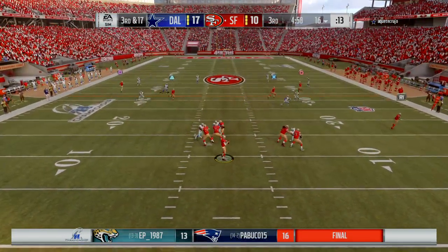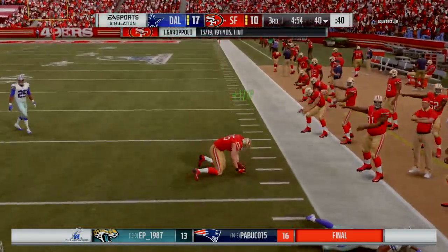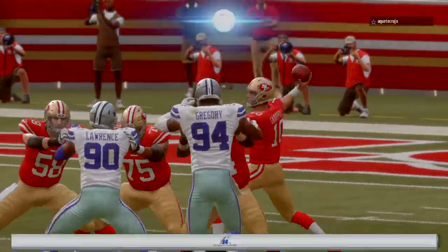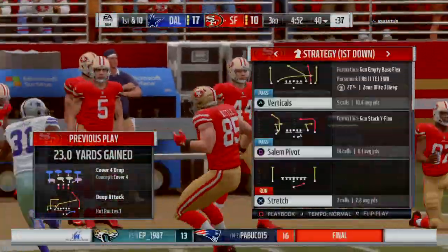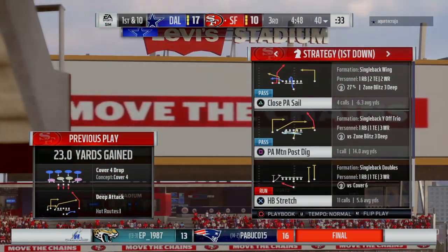Garoppolo looks to throw. Able to haul it in is Kittle. And he'll be corralled well upfield right around the 40-yard line. And they're able to convert on third with a solid gain of 23.